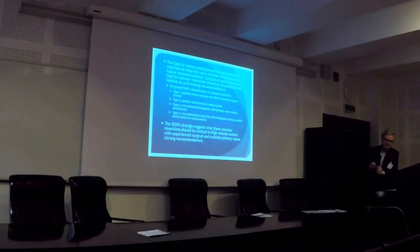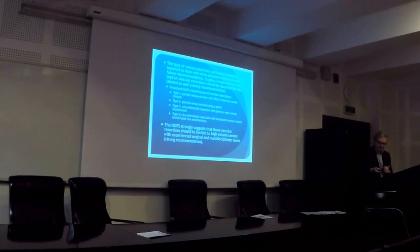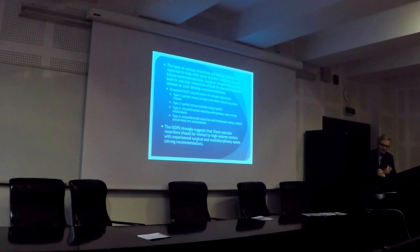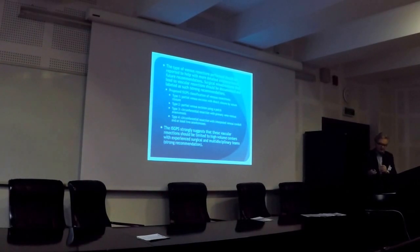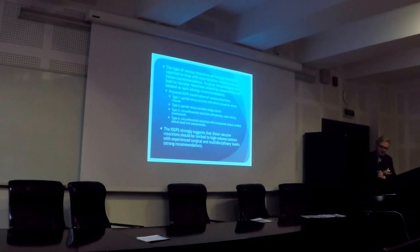Professor Bockhorn then led a subgroup which tried to classify the types of venous resections. And as you see, this is the proposed ISGPS classification of venous resection. Type 1 is a partial venous excision with direct closure. Type 2 uses a patch. This means you have to resect more of the circumference of the vessel. Type 3 is a circumferential resection with primary anastomosis, and type 4 uses a graft after a long segmental resection of this mesenteric-portal axis. The ISGPS strongly suggests that these vascular resections should be limited to high-volume centers with experienced surgical and multidisciplinary teams.